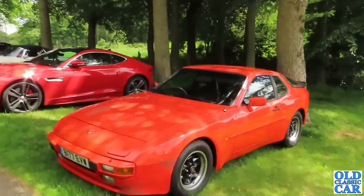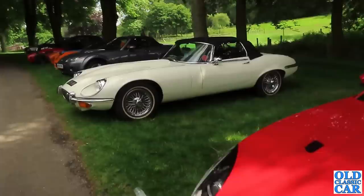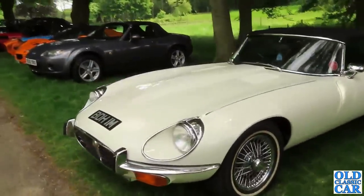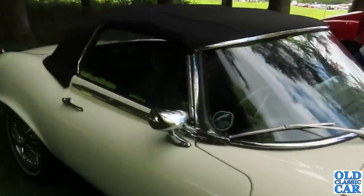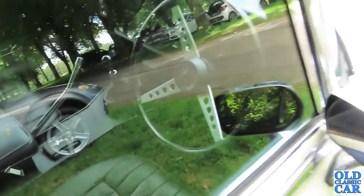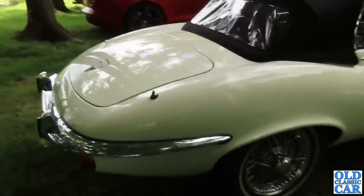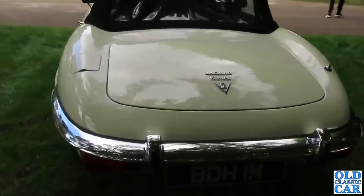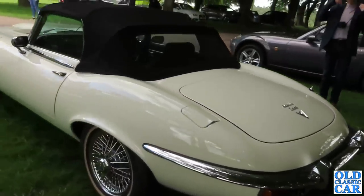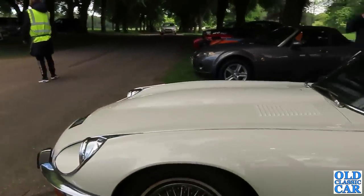Under the trees, we've got a 944, a few Jaguars. Got a Series 3 E-Type, so it's V12, and that could be manual, it could be auto, don't know which. And I got a manual, so it's a manual V12. Smell of two-stroke in the air as the little scooters potter off into the distance.